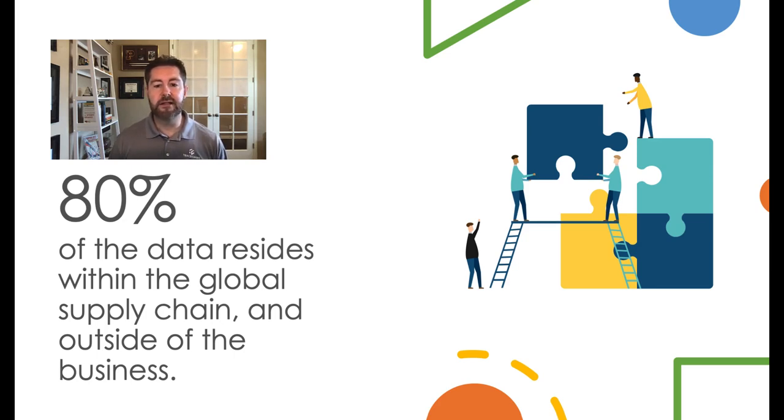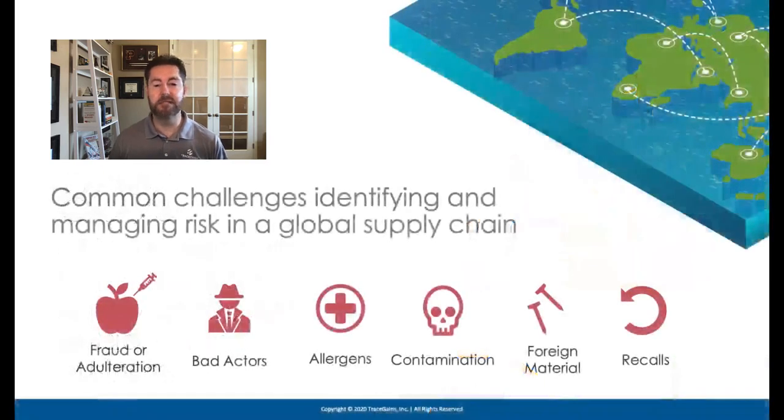The quality of products they produce is mainly dependent upon the quality of the raw materials, items, and ingredients provided by the suppliers. And because of this, it's imperative to understand the risks involved in selecting suppliers, locations, and raw materials. So here are some of the most common challenges we see in the market today.